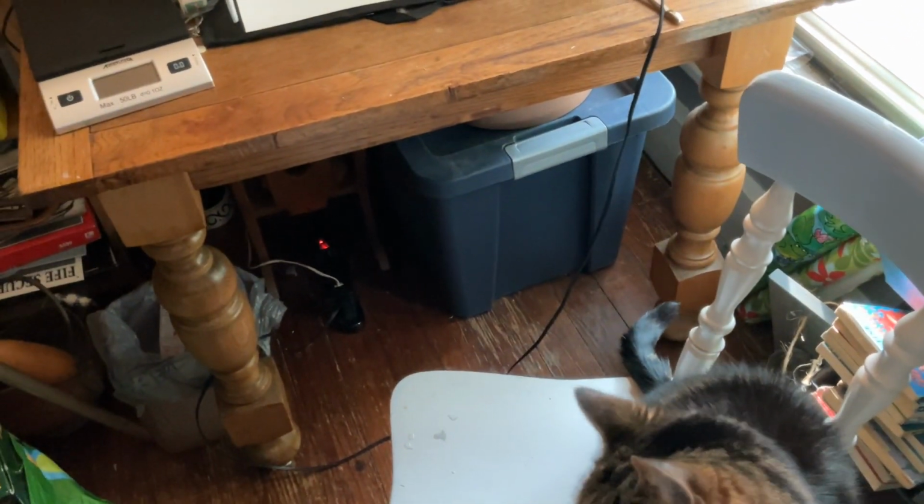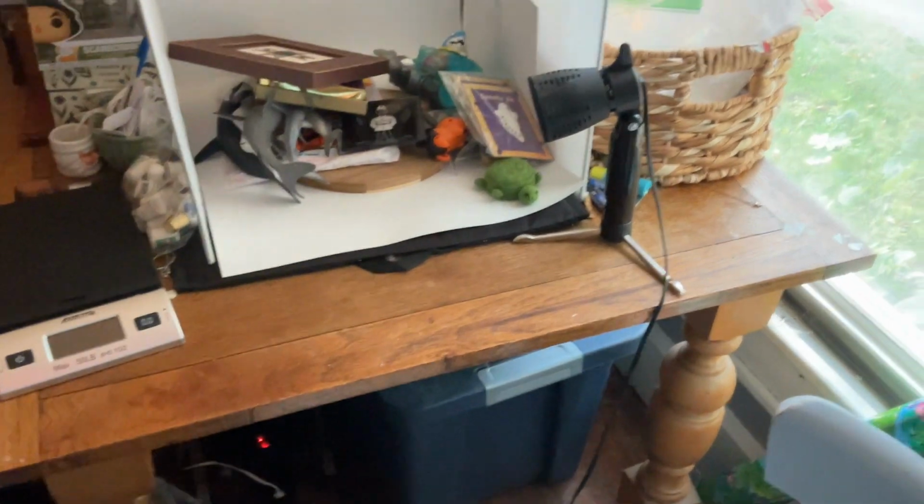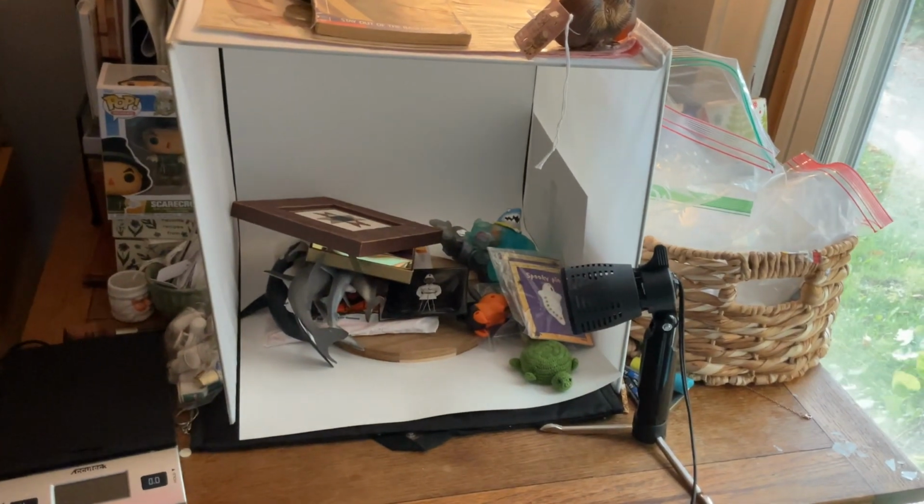Sweet boy. I have an extra tub down there, mostly mugs, because I have a thing with mugs. They're good sellers. I pick them up a lot, and I've got an overabundance of them. But, so right here, there's outside. I have my light box, which is already full of stuff to list today.